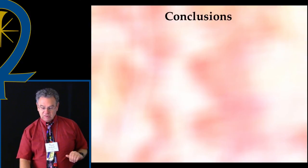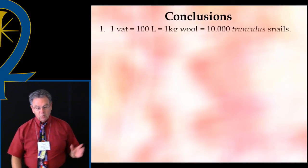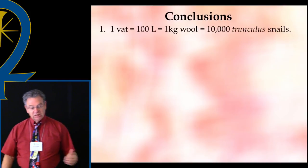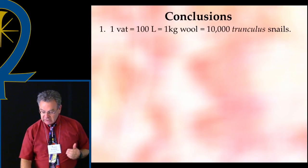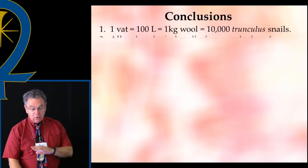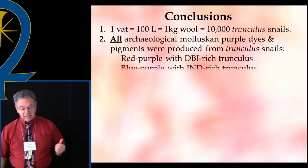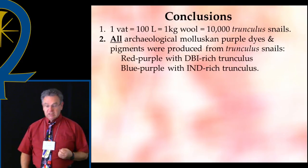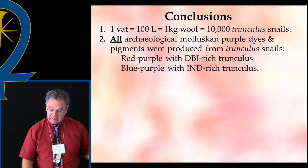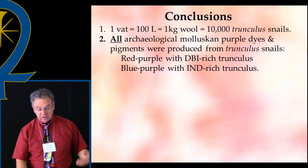So the conclusions of my talk are as such. Number one, a big vat with a 100-liter solution can dye 1 kilogram of wool and needed 10,000 trunculus snails. All archaeological purple dyes and pigments produced from sea snails were produced from trunculus snails, because of the evidence of monobromo indigo. You can get with trunculus red purple with dibromo indigo-rich trunculus, and you can get blue purple with indigo-rich trunculus.